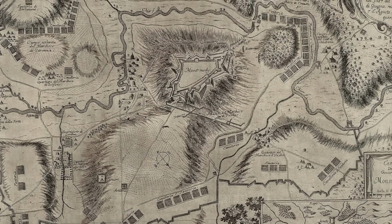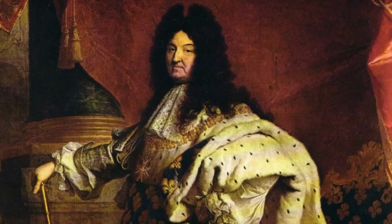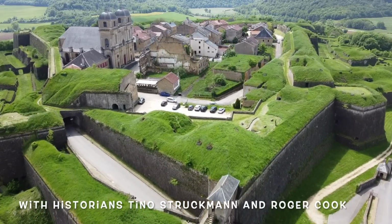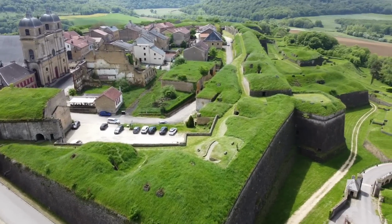In 1657, the fort was attacked by 30,000 soldiers, including Louis XIV, against only 756 defending it. They held out for 57 days. Now that is a testament to the location's soundness itself.